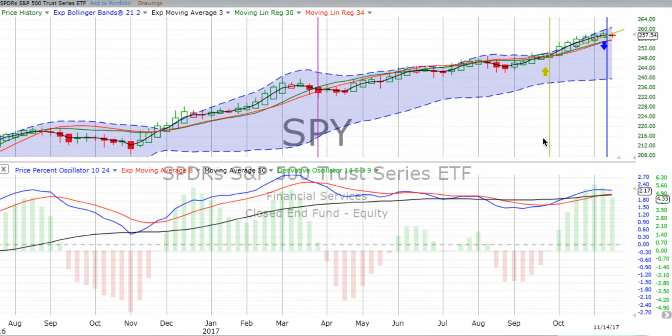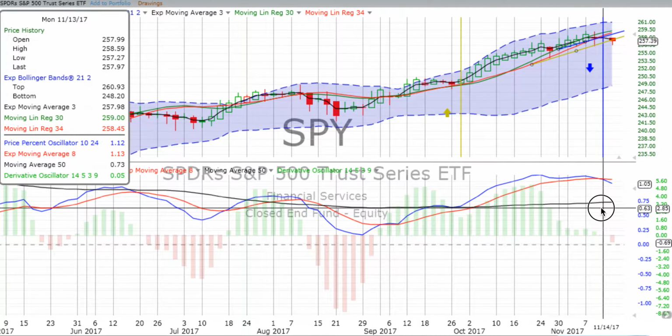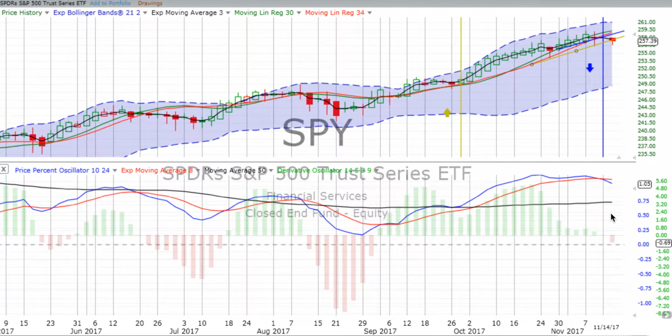And as we look at the price percent oscillator, that's our main oscillator, headed down right now. Derivative oscillators are also losing significant energy. Remember, the weekly chart is still in a confirmed up move, but as we look at the 2-day chart, it crossed over going down at the end of the last 2-day candle. We're just now in the first day of the latest 2-day candle as we record this at the end of the day on the 14th. Once the 15th completes, then the candle that's currently being drawn will be drawn.